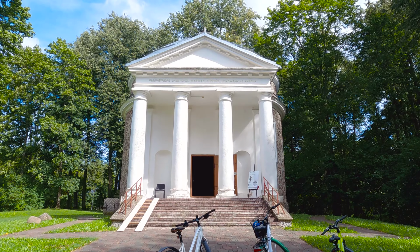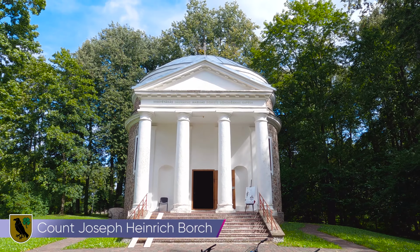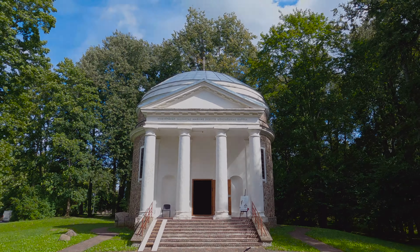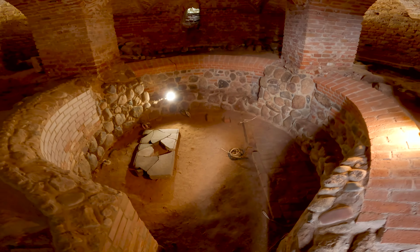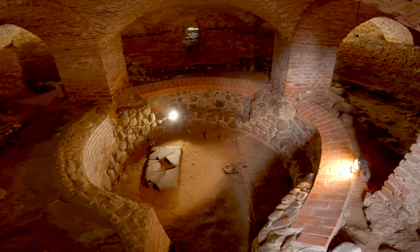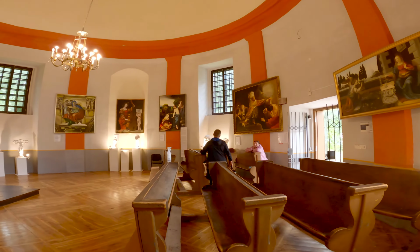The Chapel of Preiļi Manor was built in 1817, commissioned by Count Joseph Heinrich Borch. The chapel is a valuable example of late 19th century classical manor architecture in Latgale. It has become the burial place of the Preiļi branch of the Count Borch family. Some artworks are exhibited in the chapel.